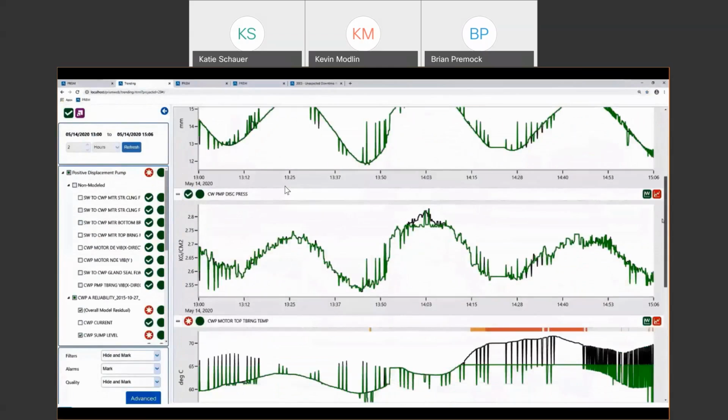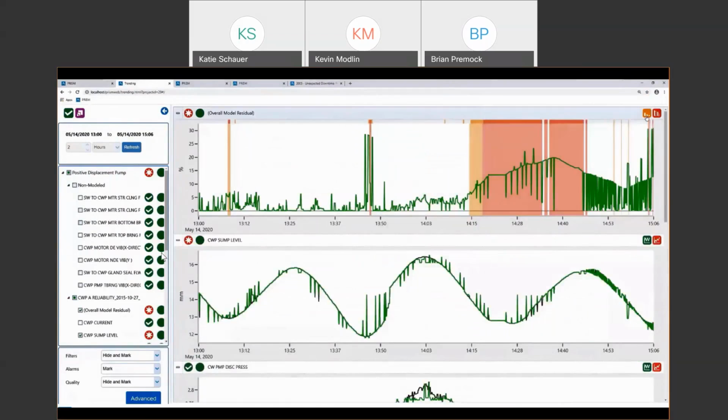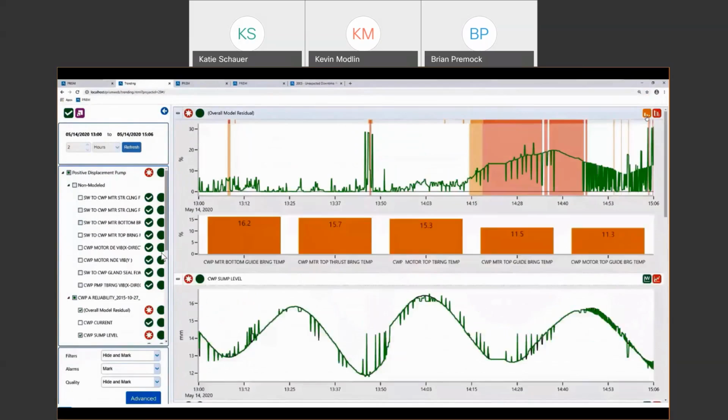We can scroll down and see a trend line for each tag in the model. In this view, the green line represents the expected value predicted by the model, and the black line represents the actual values. These predictions are really at the core and what represents the power of this tool. The system can make predictions for all of the tags in the model and compare that to what's actually happening in real time. So again, divergence represents a potential issue.